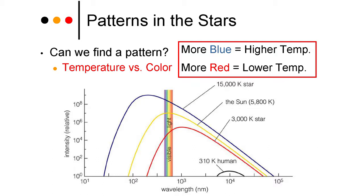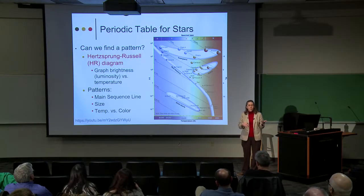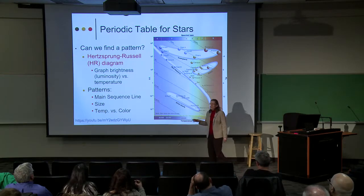And we use this data to find patterns. So we're looking for information that might tell us more about why some stars are different than others. And if we make a plot, we call this the periodic table of stars. The Hertzsprung-Russell diagram is the official name.